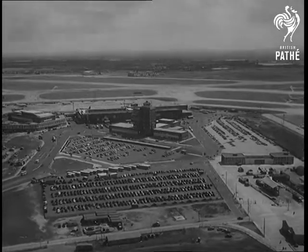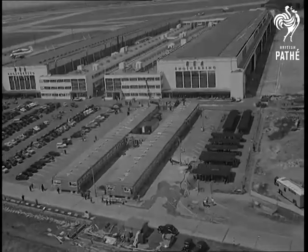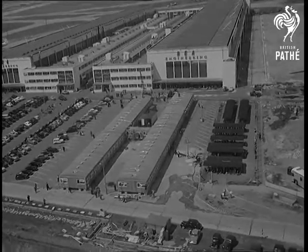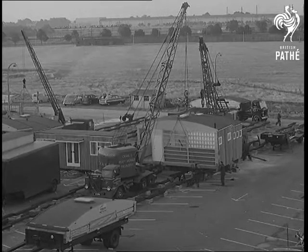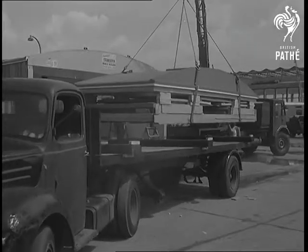London Airport has seen a few world records broken in its time, but here's one of a different kind. An office block as big as 10 modern four-bedroomed houses, completely finished between dawn and tea time on one day.